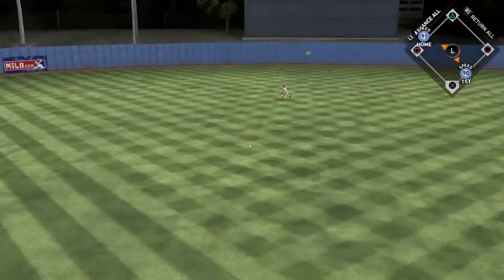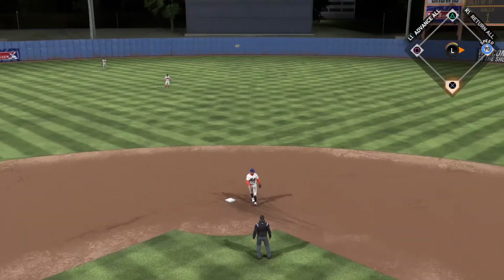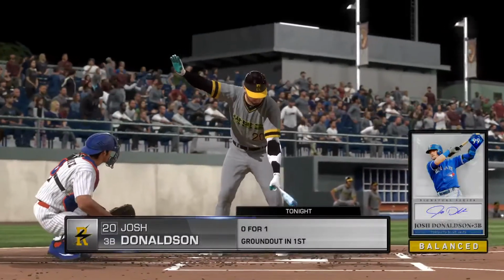Line towards center field. And that's in there. Base hit. Ramirez rounds the corner and is headed home. He scores as they extend their lead to 2.